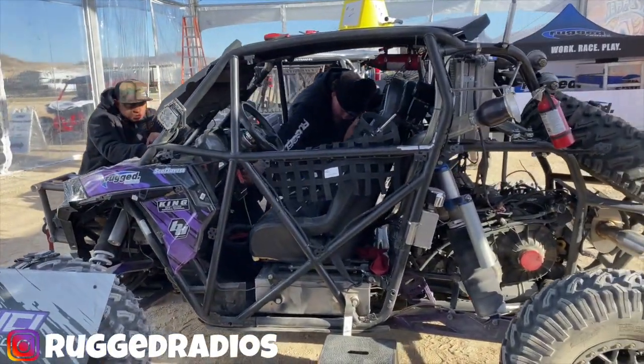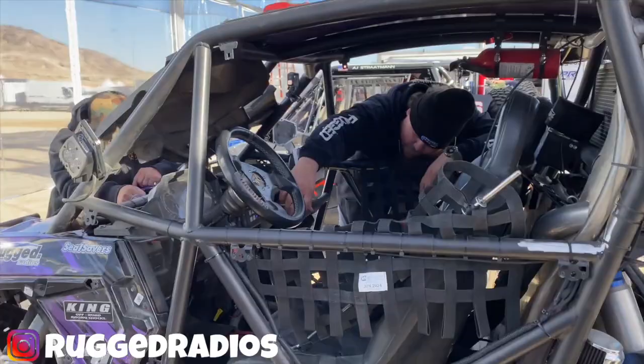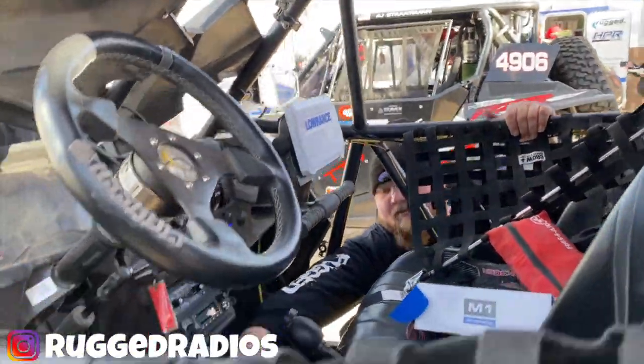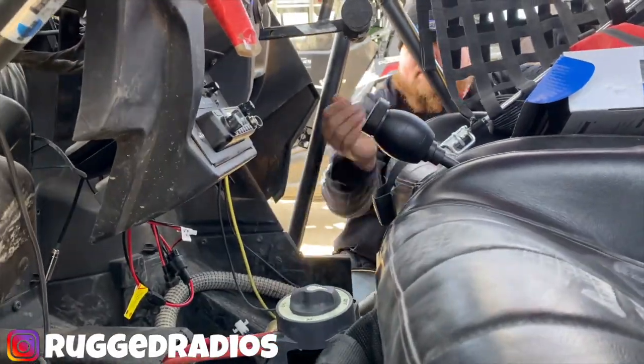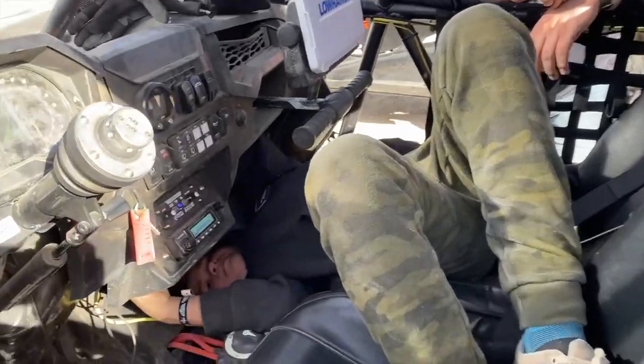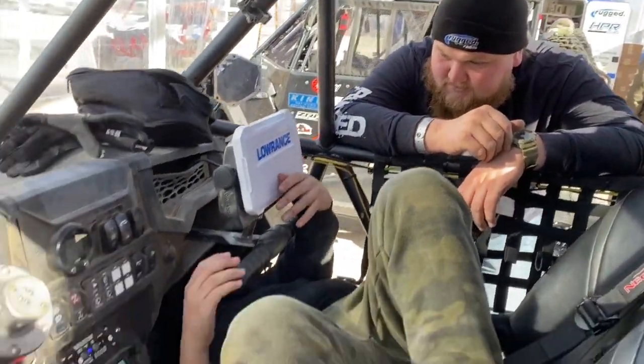Can't find it, Bernie? Yeah, nothing. It's not going in. You gotta rotate it a little bit to get it to. All right, I got it. There it is.